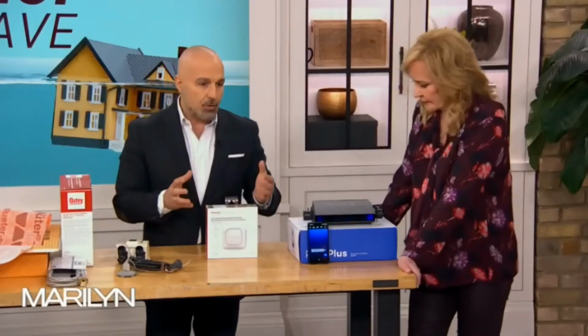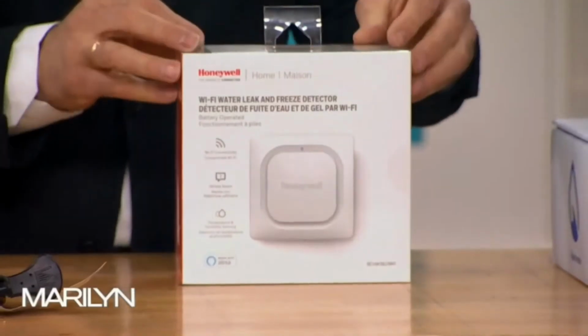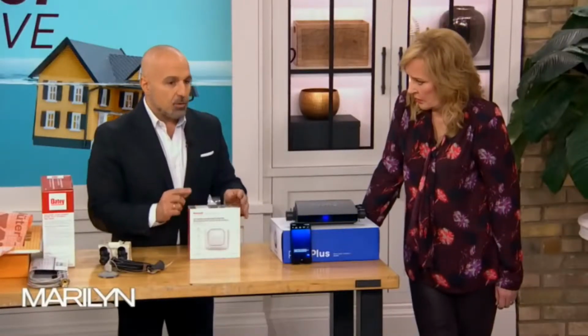Or a basement where there's a hot water tank, products like this Honeywell leak detector and freeze detector will also have a sensor like this that sits on the ground. It's connected through Wi-Fi, so it'll send you a message.